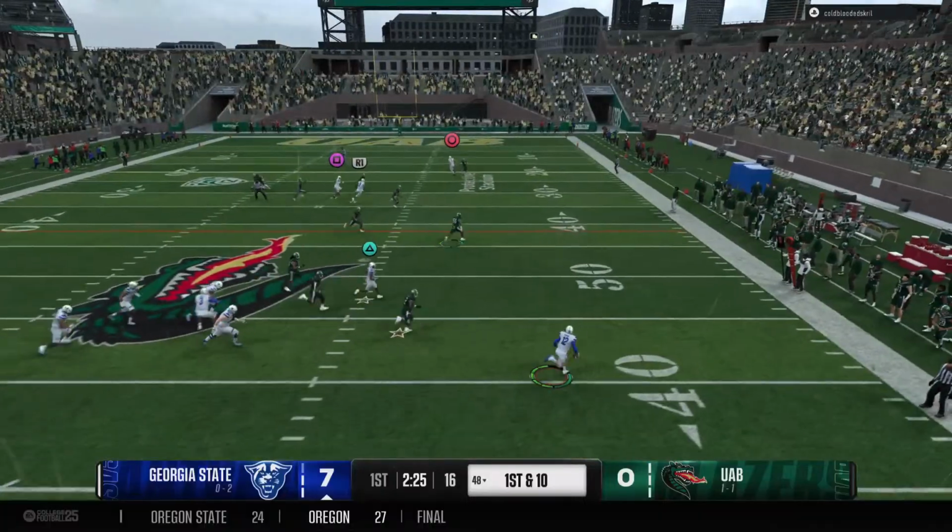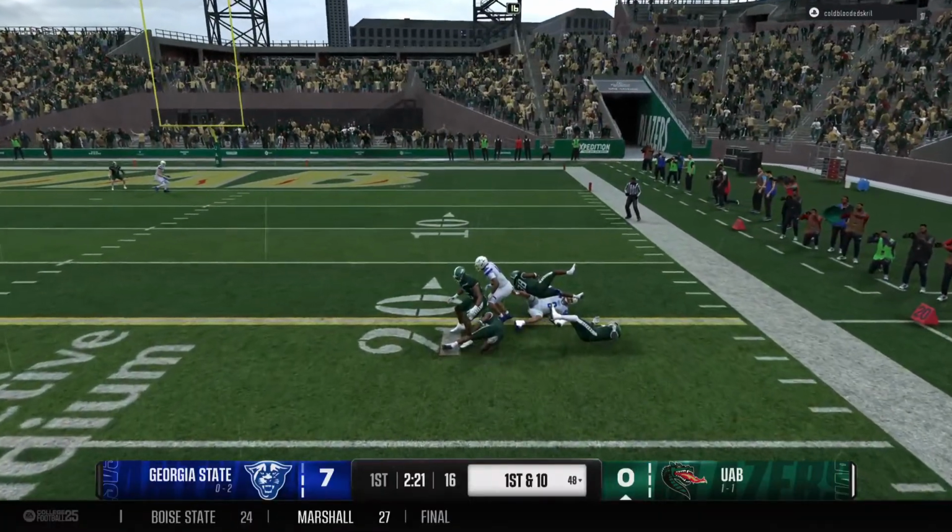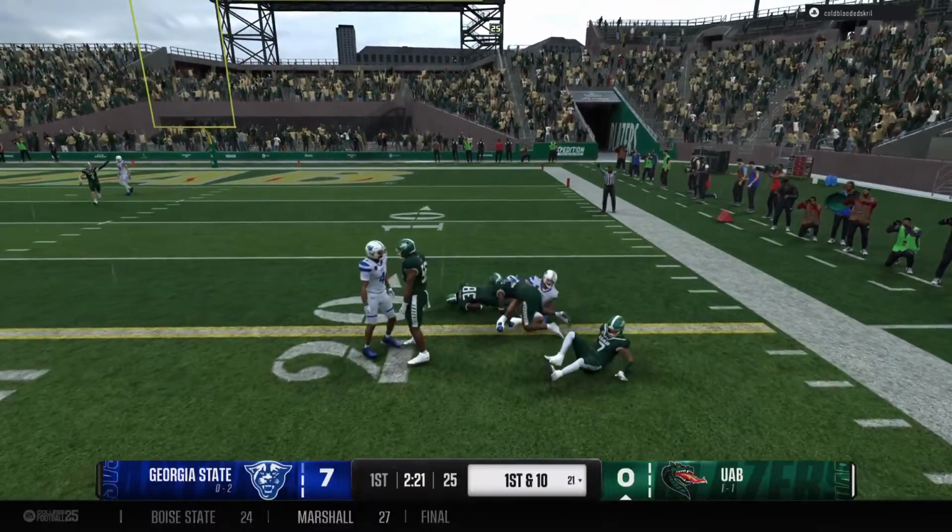Here he goes breaking the pocket. He's looking on the right side. Fires into a world of traffic, and it's picked off.